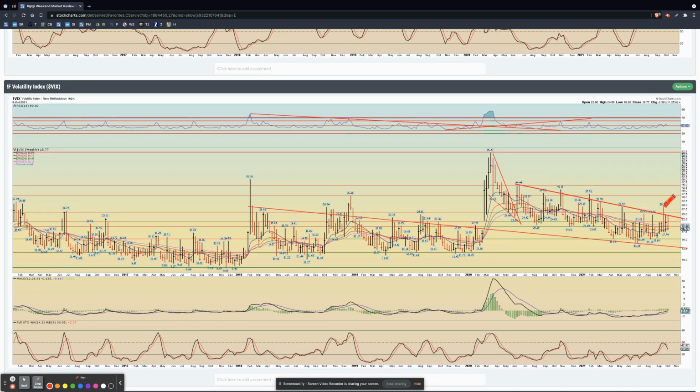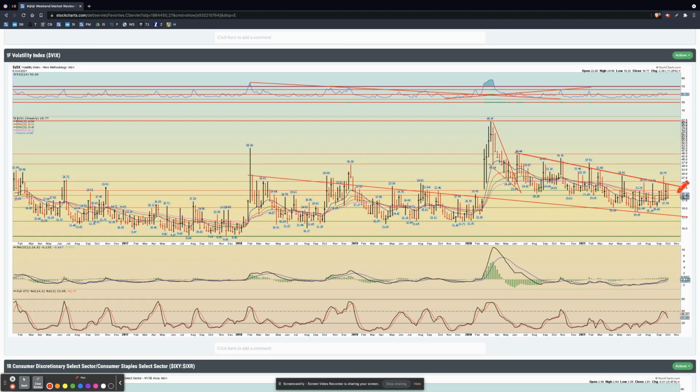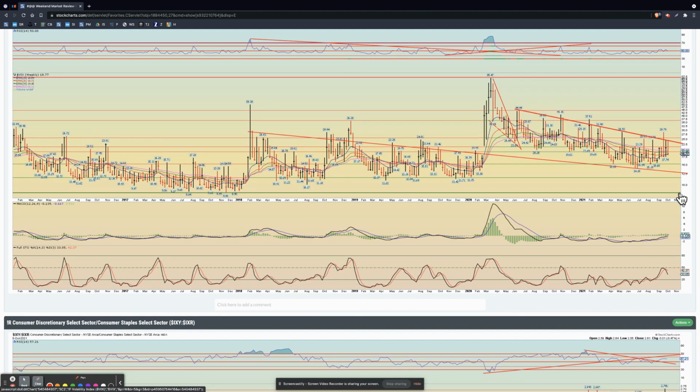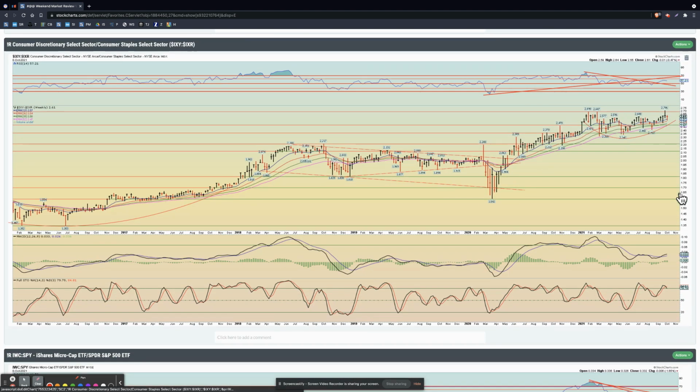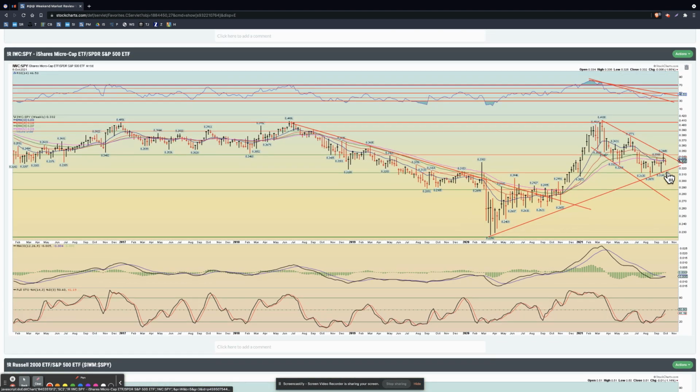Volatility. Volatility continues to get pushed back at resistance here, which is a good sign for equity bulls. And again, I think equities are moving higher rather than lower. A couple of ratio charts. Consumer discretionary continues to trade well against the staples. That's a good sign for general equities.